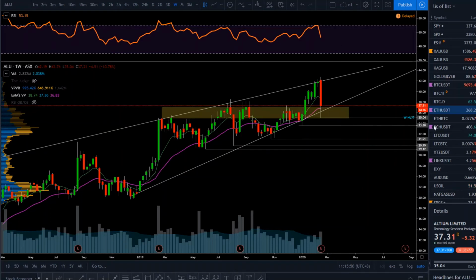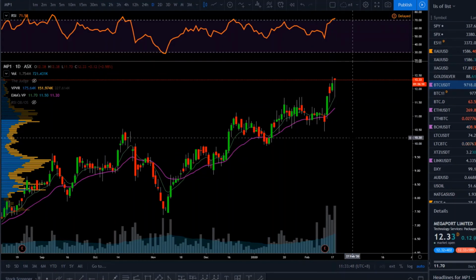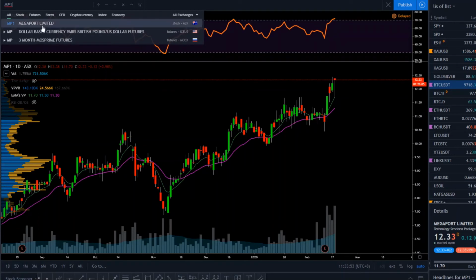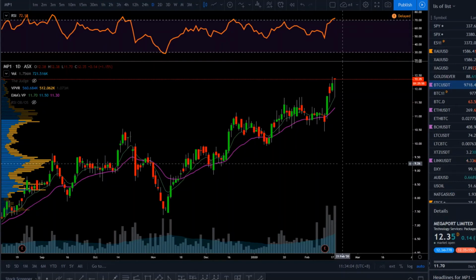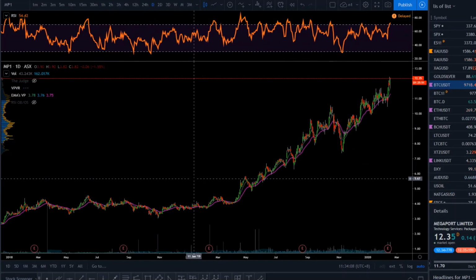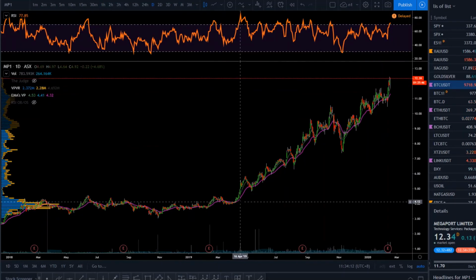How long has it been? It's been 13 minutes. Okay, so let's have a look at MP1 on ASX, Megaport Limited. Today is the 18th of February, Tuesday, 2020. Overall, this chart looks pretty amazing. It's just been going up ever since April 2019.